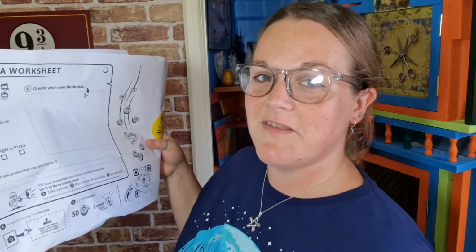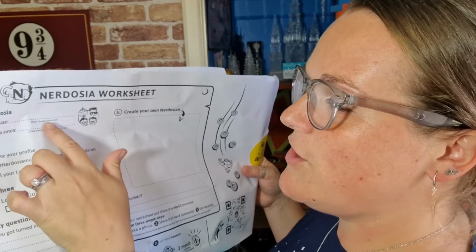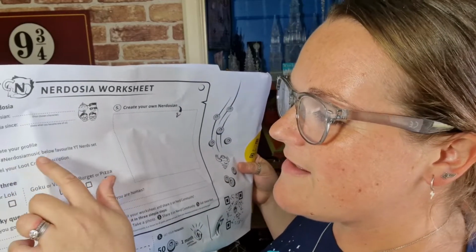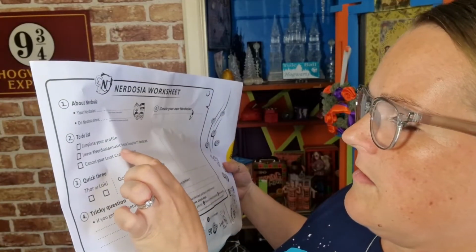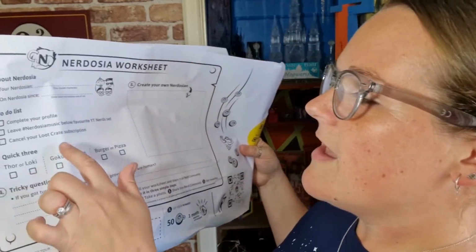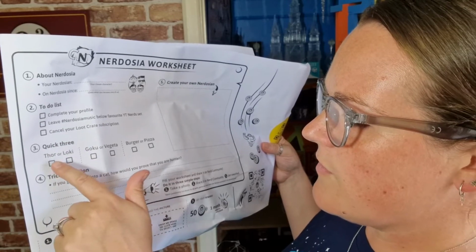I like that. And then inside the box, obviously I do have another box to open, but inside this box came a Nerdosia worksheet. This is really cool. So number one about Nerdosia: you're Nerdosian, you choose your character name. This is amazing, I am doing this. On Nerdosia since, so the date when you became one of us. To-do list: complete your profile, leave hashtag Nerdosia, favourite YouTube, cancel your Loot Crate subscription. Quick three: Thor or Loki, Goku.